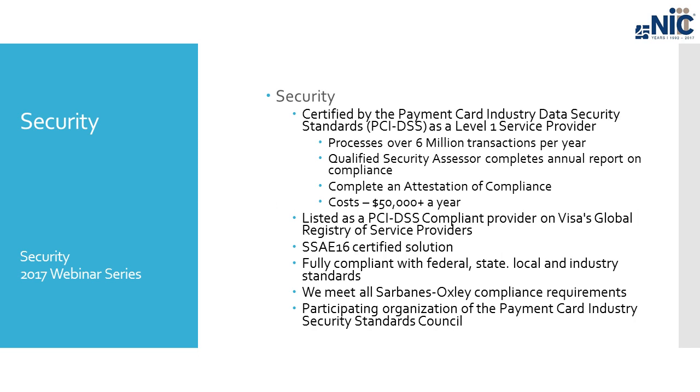In addition, NIC is listed as a PCI compliant provider on Visa's Global Registry of Service Providers. We are a SSAE 16 certified solution. We're fully compliant with federal, state, local, and industry standards, and we meet all Sarbanes-Oxley compliance requirements. We're also a participating organization of the Payment Card Industry Security Standards Council.